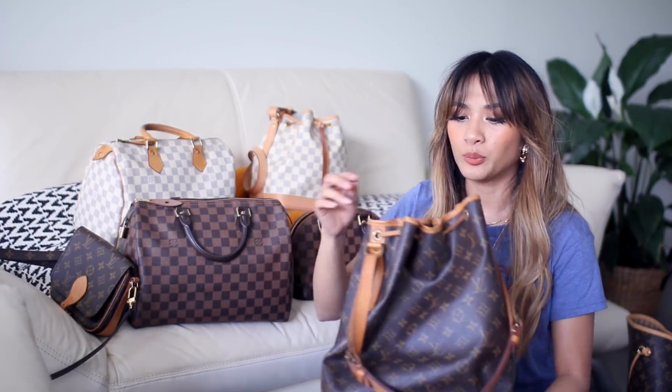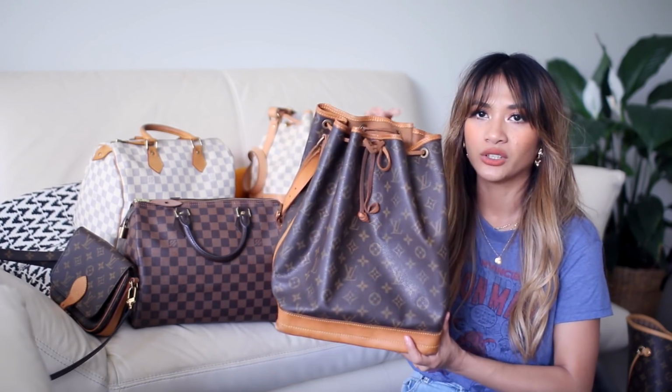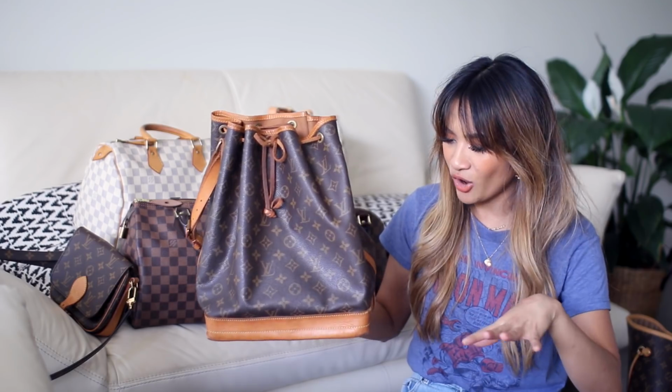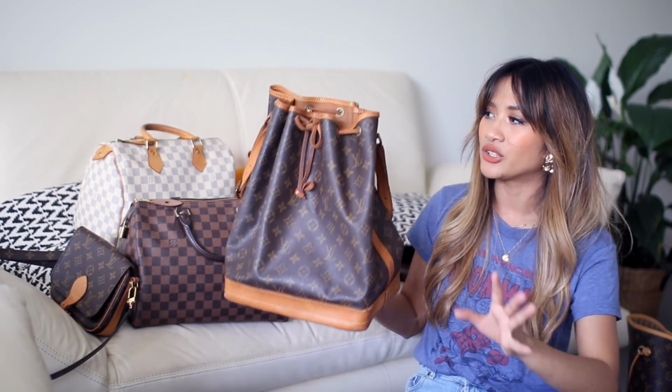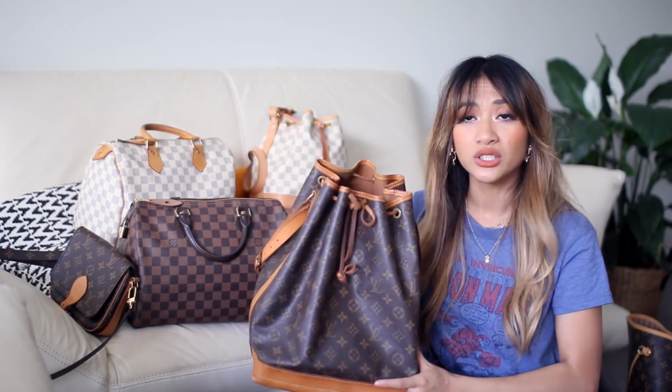So that's the GM. Another one of my favorite pre-owned purchases, you guys would have heard me rave on and on about this, is my Louis Vuitton Noe GM. This I got for a steal of like 200 or 250 Australian dollars, which is insane. This is probably one of my older bags that I own. This is about 30 years old.